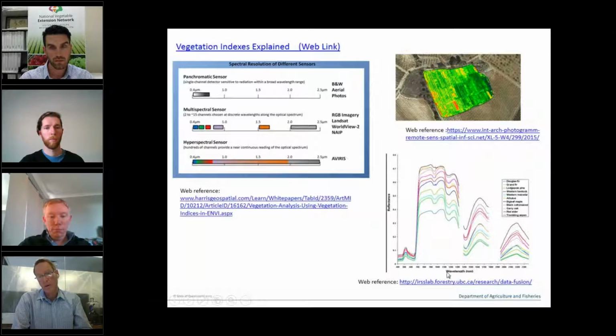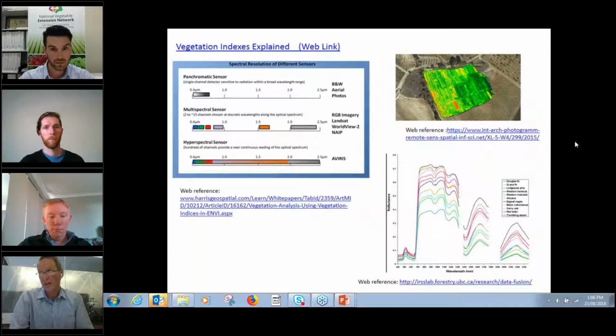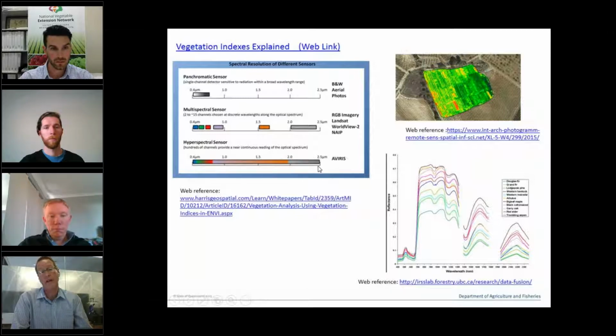NDVI works in about this wavelength here and looks at the differences in reflectance. What we're actually trying to do is find a signature wavelength somewhere in that spectrum between 0.4 and 2.5 nanometers that gives an early indication of a disease in a plant. So this imagery is actually of different leaves in a forest, but if you pretend that was a healthy leaf and that was a leaf that had rust or tomato spotted wilt virus or powdery mildew in lettuce, you can see that there's a difference in the spectrum.